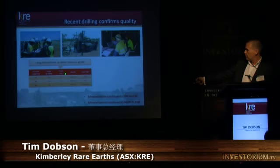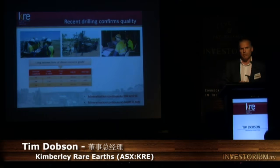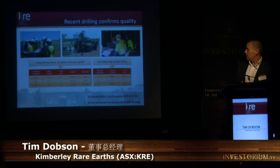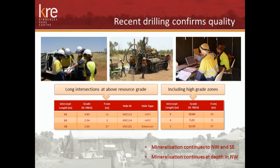I'll just point out on this slide these very long intersections, 40, 50, 60 metres worth of rare earths at above resource grade. Our resource grade, I don't know if you picked it up on the last slides, is 1.7% total rare earth oxides. We've got these long intersections at 2 to 3% rare earth oxides. And within those long intersections, we have some very high grades. This is up there with similar to the high grades that Mount Weld has in their fantastic project. And small intersections, but certainly several benches in width in some cases of very high-grade rare earths to tap into.